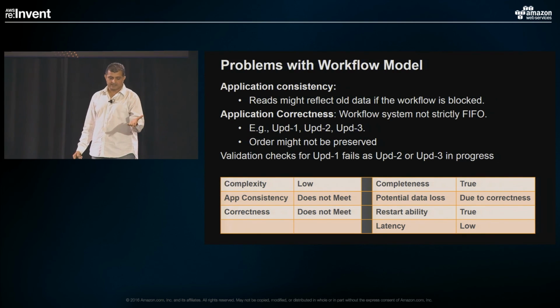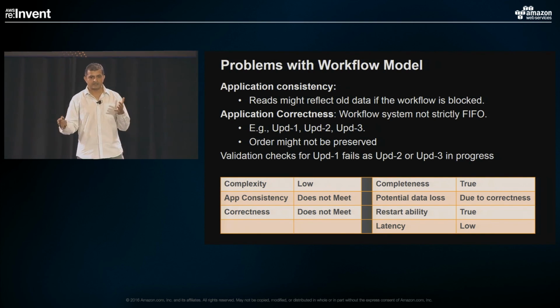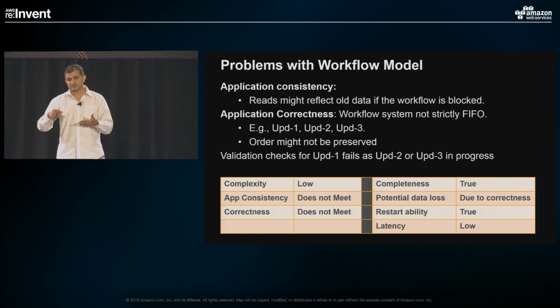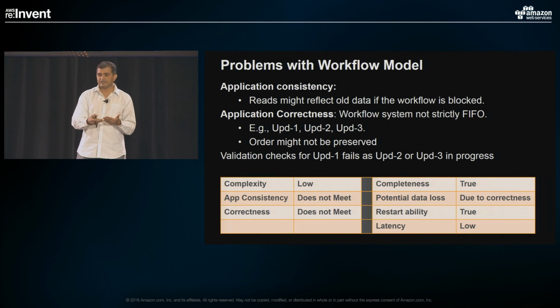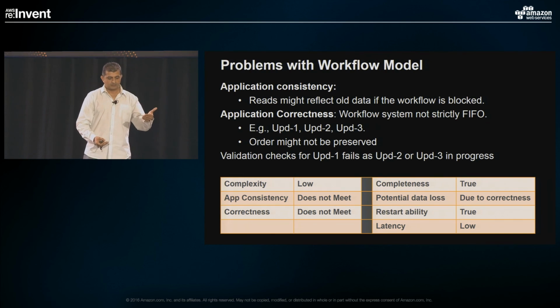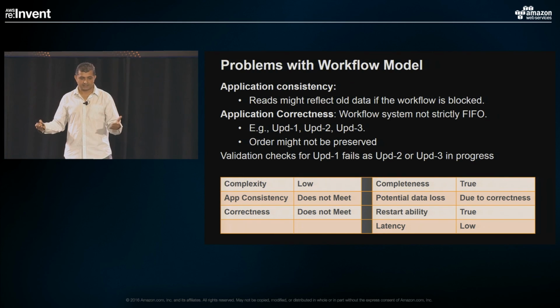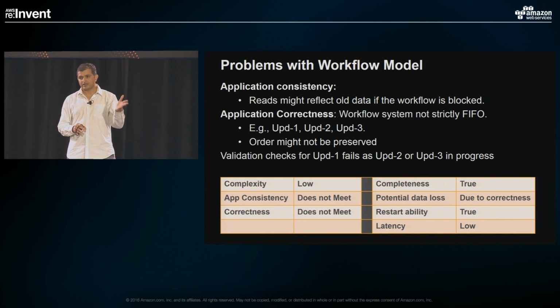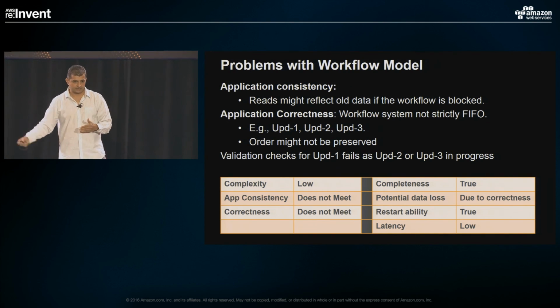So just to give you an example of how we are using these criteria, the complexity is low. App consistency is not met, because if update 2 happens earlier than update 3, the final state would not be correct. Correctness is the same. Completeness, we could always ensure, because once we know that the workflow is completed, all of the rows are complete. Potential data loss is mainly because, again, of correctness. Restartability, we can always restart the workflow, and latency. So this is how we use these evaluation criteria, so I can go faster in the next iterations.